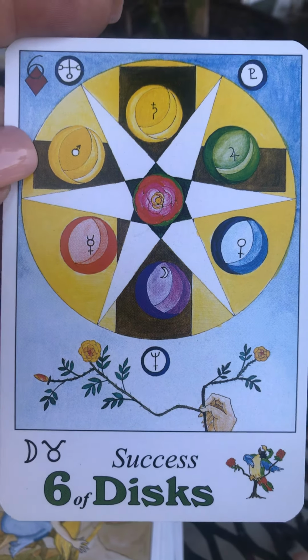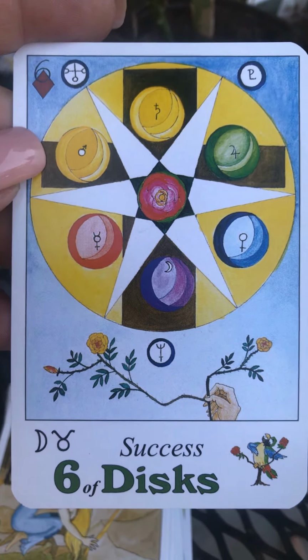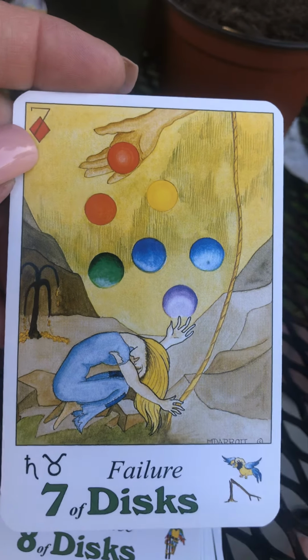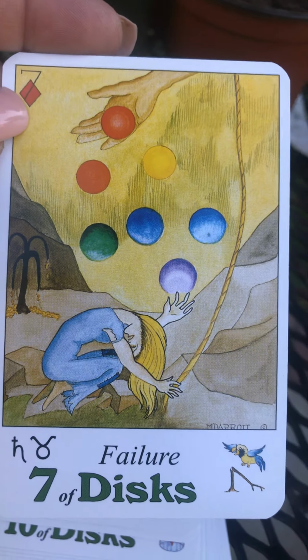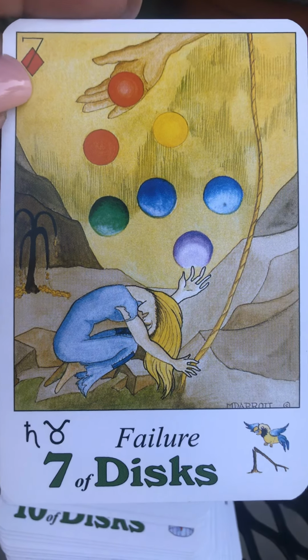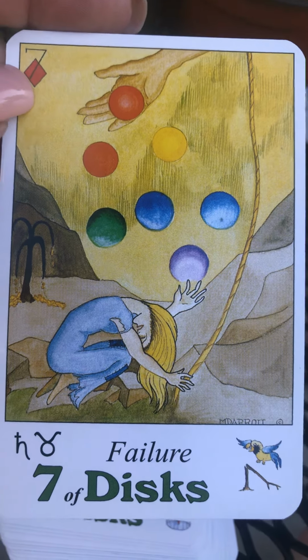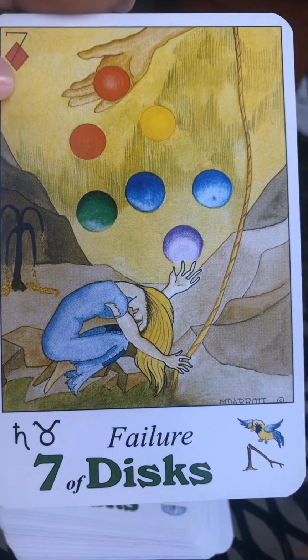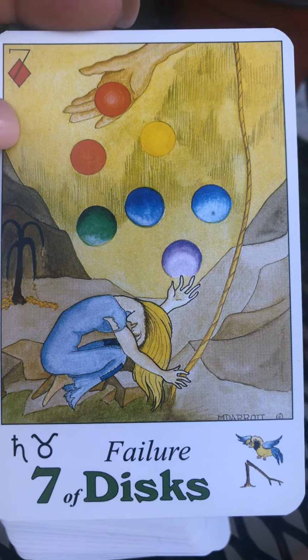And there's sort of that impression of sharing there. We've got the person offering out a branch to share. So that's similar to Rider-Waite. Seven of Discs, failure. So you're not so much waiting for your work to come to fruition. With this deck, it's interpreted as failure, which I believe is also a very Thoth influence.